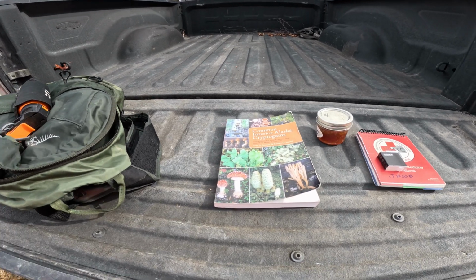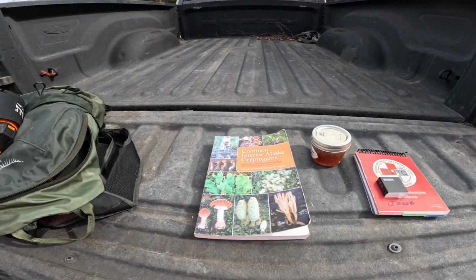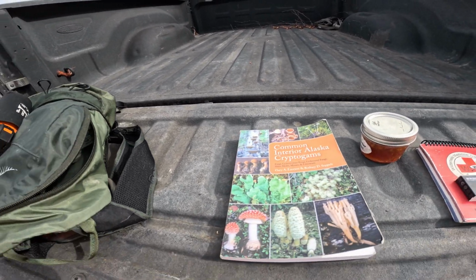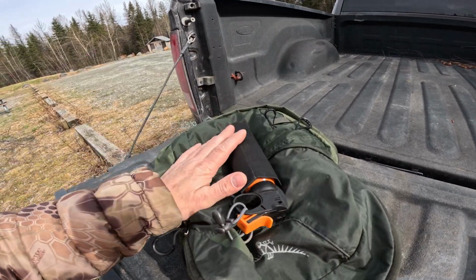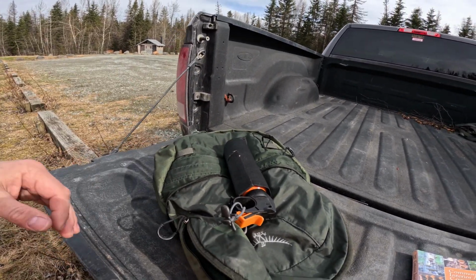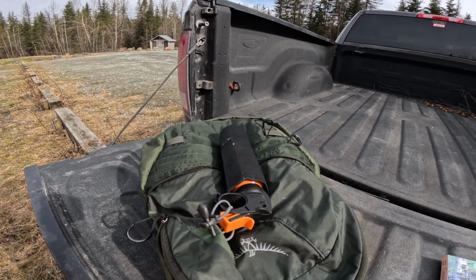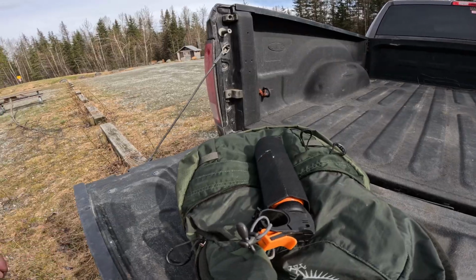Common interior Alaska Cryptogams for the cool mushrooms we're looking for today, but also we're mainly just on a hunt for morels, so we're gonna head 1.5 miles down the trailhead. We got a bear spray in case we have any bear activity. This is a huge bear activity spot, especially near the trailheads where they're coming to look for people's food for the black bears. And then, you know, got the brown bears out here just trying to eat everything.